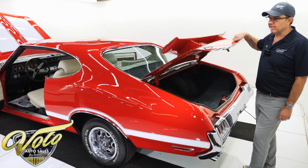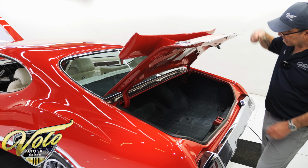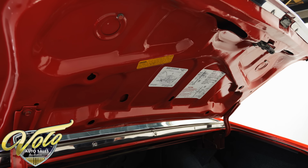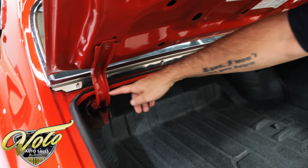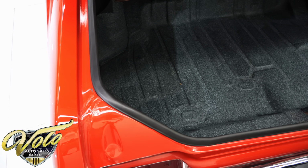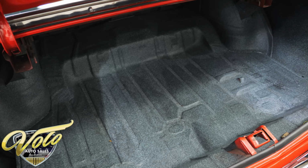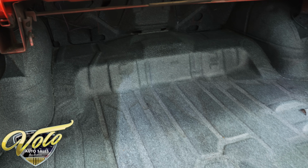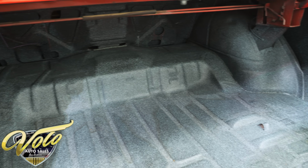All right, let's see how the trunk looks. Well, under the trunk lid's been painted and has the stickers replaced. The jamb is nice and clean. It looks original, has the numbers and the seams look original. Weather strip is new. Inside is just clean, dry metal. I don't see any patchwork, and it's all neatly spatter painted.